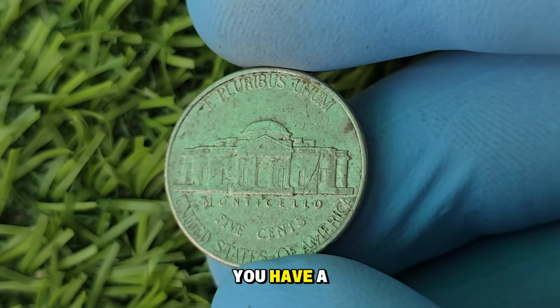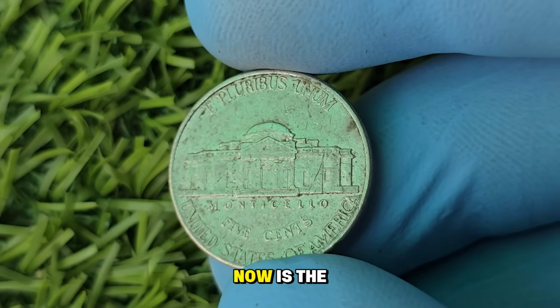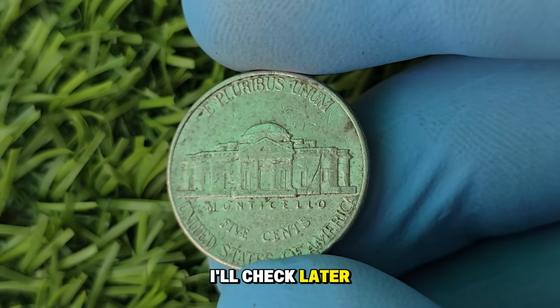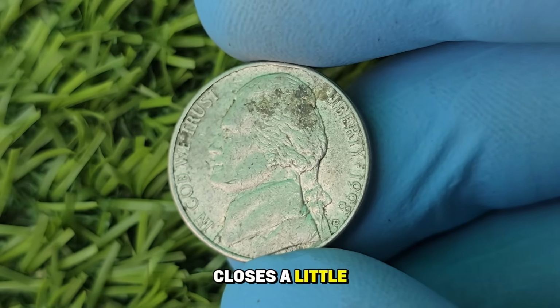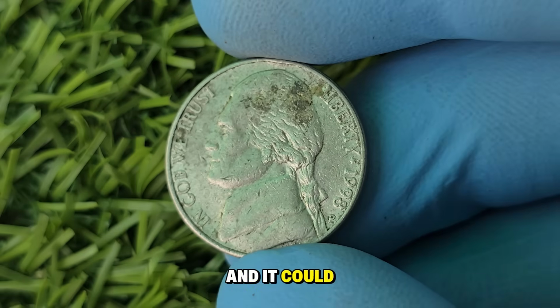That's why, if you have a collection, a jar, or even just some spare change lying around, now is the time to look. Don't wait. You might think, I'll check later. But so do thousands of others. And the window closes a little more each day. The next major discovery could be made today, and it could be yours.